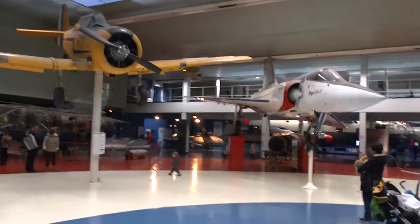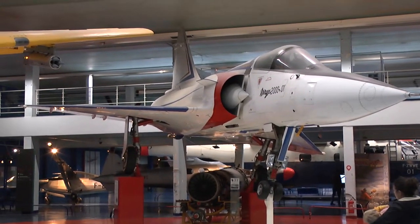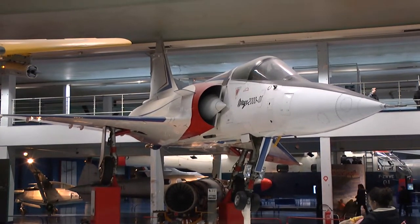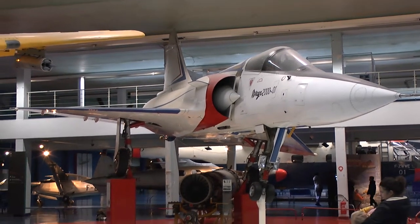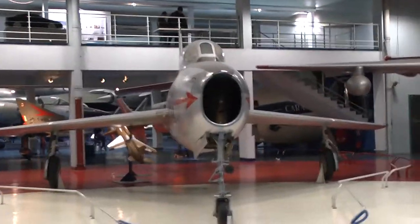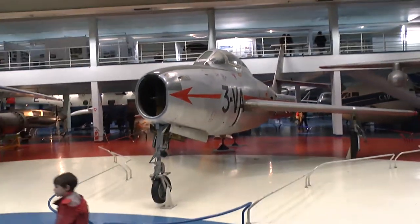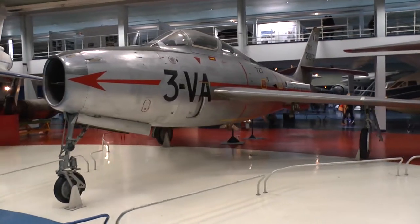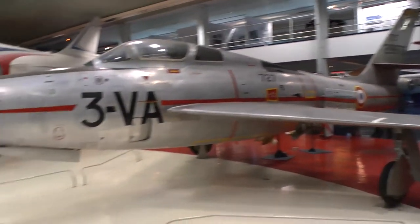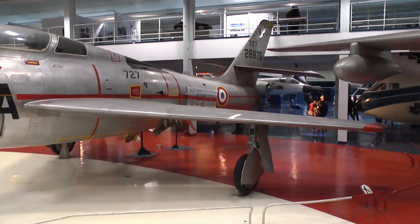And then right next to it the more modern Mirage 2000 fighter, first flown kind of in the late 70s. The predecessor kind of of the Mirage 4000, which we already saw outside, and then with that also of the Rafale. Then right next to that is a Republic F-84F Thunderstreak. You can always tell that it's an F-84F because it has angled, unique swept wings, which the F-84 didn't.